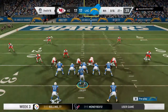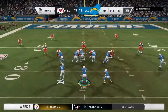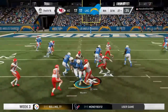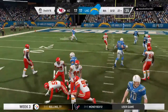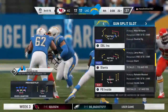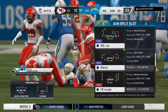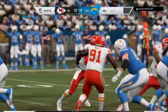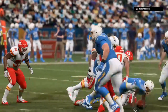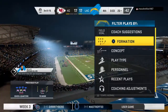Protection certainly going to need to be a bit better here on 2nd and 16. Mostert. And they won't fare much better here as he maybe gets back to the line. No gain on the play this time, and it'll be a 3rd and long situation coming up. Now the timeout will be called, so they're in field goal range with 3 seconds left.